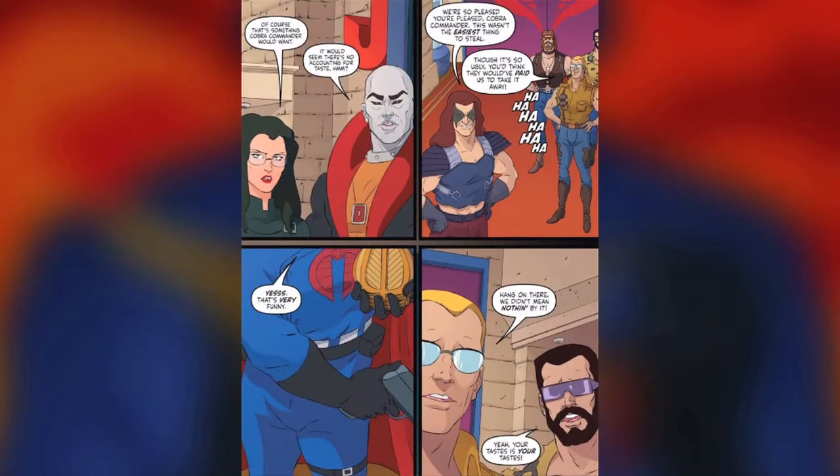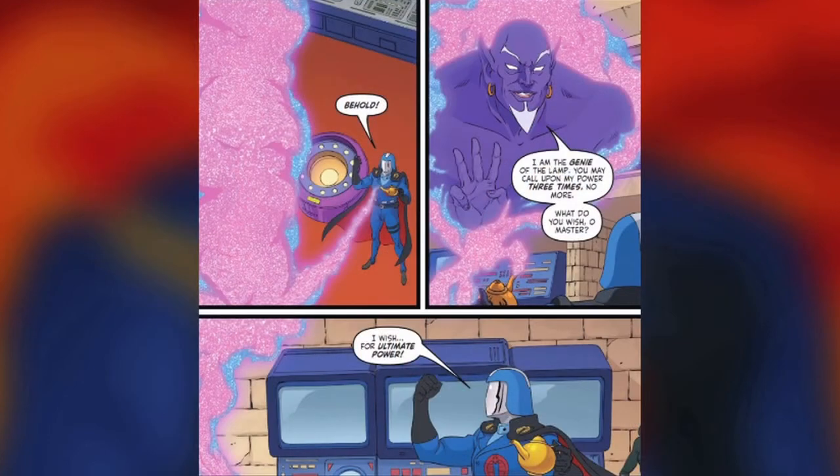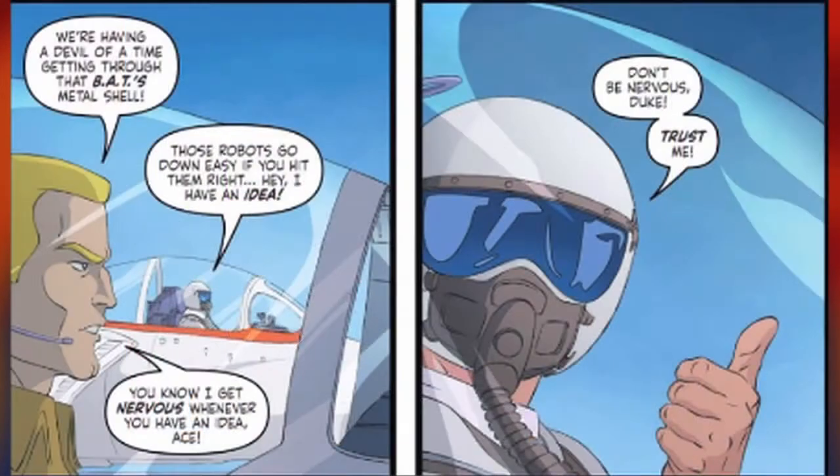Now, in what's set to be a 4-issue series, a story by Erik Burnham sees Cobra Commander getting his hands on a Genie bottle. Now, while Cobra Commander might have to scale back on the size of his wish, it won't stop him from giving the Joes a run for their money by sending modified bats their way. But in round 1, the battle of good will triumph.